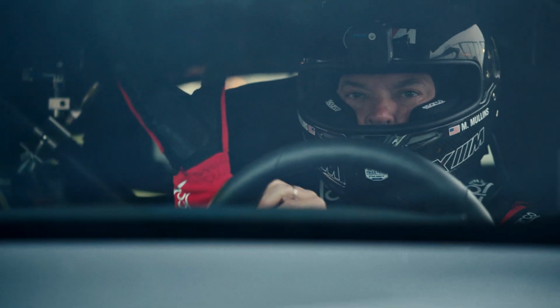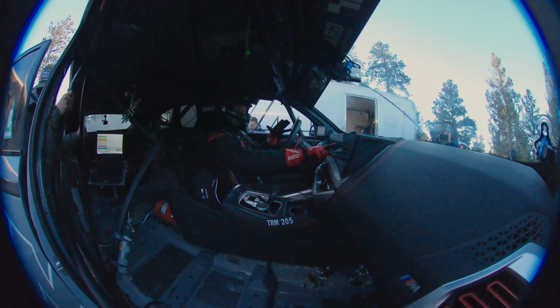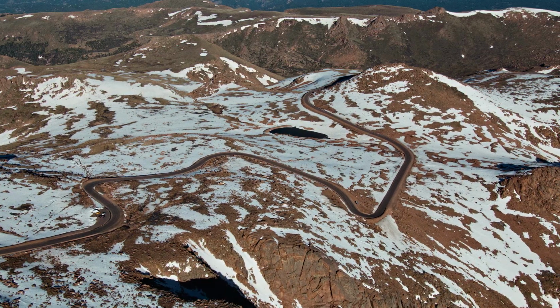When we start getting closer to when it's time to go, I kind of go inside myself, you get a little bit more focused. You have to really focus on what you're doing, block out everything else, because it's serious business, right? It's fun, it's amazing, but you can't afford to make a mental mistake, especially here.